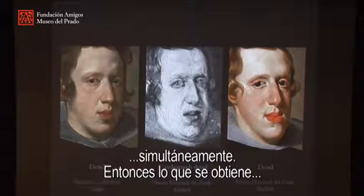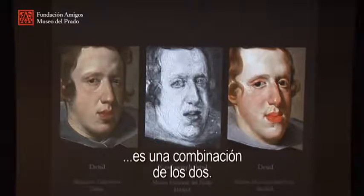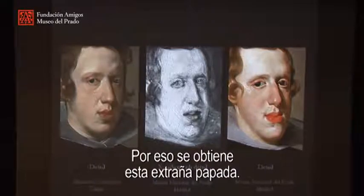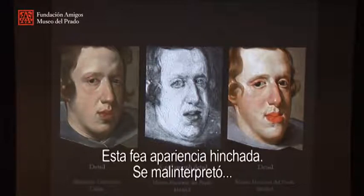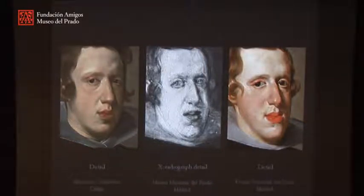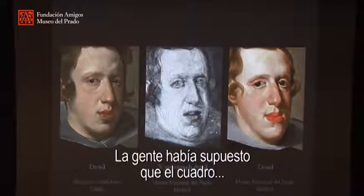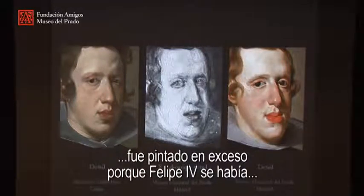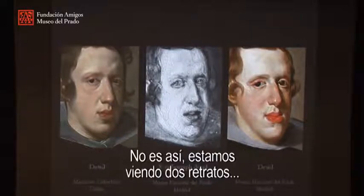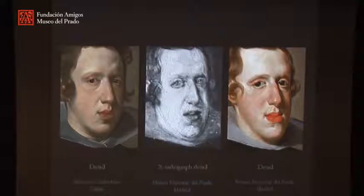So what you're getting here is a combination of these two. That's why you get this strange double chin, this slightly bloated, ugly appearance. It was misunderstood in a lot of the literature. People hypothesized that the painting was overpainted because Philip thought it was too real a likeness of the ugly king. It's not this at all. We're looking at two pictures superimposed.